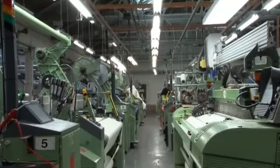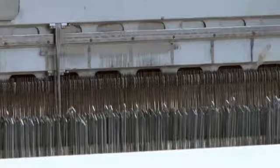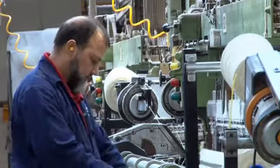Today, inside the mill's 18th century buildings, the textile industry of the 21st century is thriving. And it's here where the red fabric for Leeds Trinity's Chancellor's gown was produced.